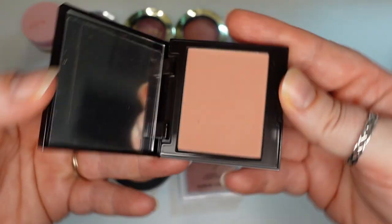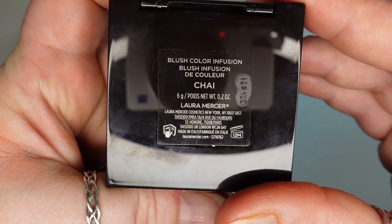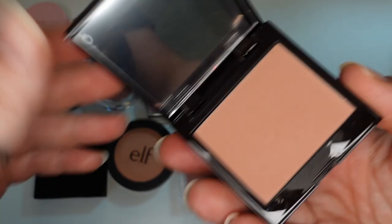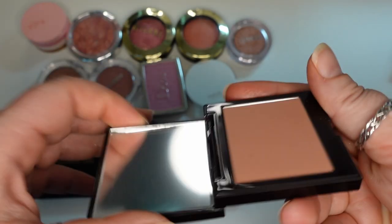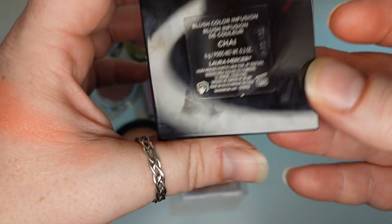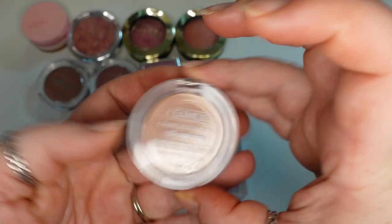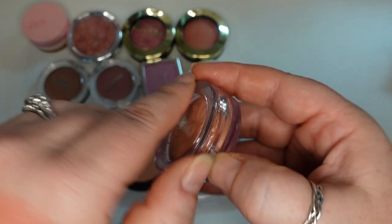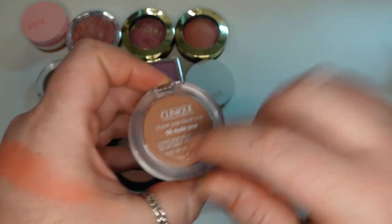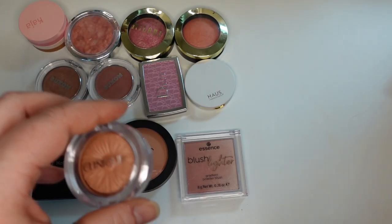And then I recently, within the last 6 months, picked this up. This is in Chai. I'm not sure who recommended it. It might have been Michelle Wang that had mentioned that this was one of her favorite blushes. So I got this one, and I really do like this as well as a neutral blush. I recently got, it's funny because I just recently watched Michelle Wang say something about her blushes, that she wasn't a fan of the Clinique Cheek Pops when she was doing her blush video, but really liked her Laura Mercier.